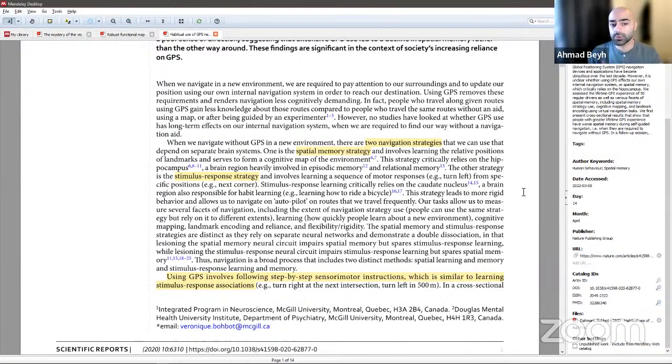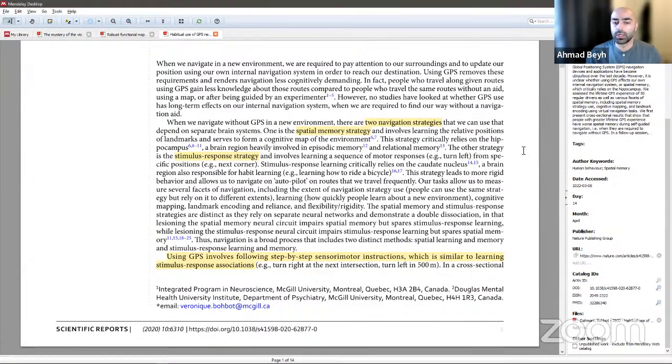Whereas the stimulus response strategy, when you're navigating a space, is about how you navigate the space relative to your own body position. So you're moving in a space, you see some stimulus, you know how to respond to that stimulus, but you need to be there to know how to respond to it, right? So this is about you just not necessarily forming a map of the environment, but just moving in that environment and responding to a stimulus when it appears. So landmarks: turn left at the bank, turn right at the bakery, and so on and so forth. With these two things in mind, we know that they rely on different systems within the brain, or at least they engage different cortical areas to different extents.